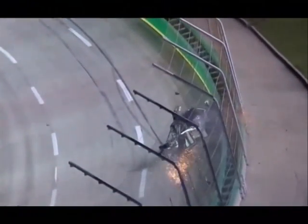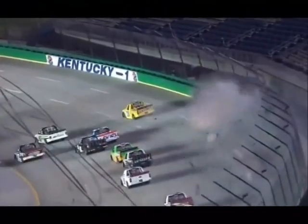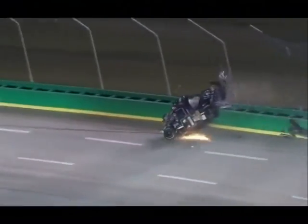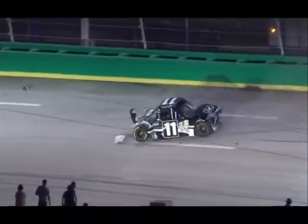When they got to turn 1, I think they were 3 wide. Let's take a look at it again. You can see that it was Gilliland and John Wes Townley in the yellow truck, and I think John Gilliland. We've seen this. Got together. Yeah, we have. We've seen this time and time again.